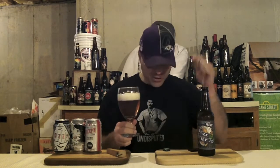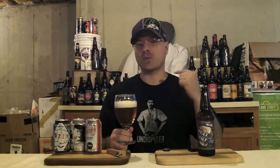As you guys can see, I'm wearing my local hat today. I'm wearing my Ravens hat. Why? Because they finally decided to beat the Cleveland Browns, which they didn't want to do last year, even though they won the championship.